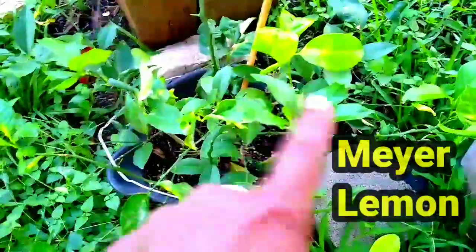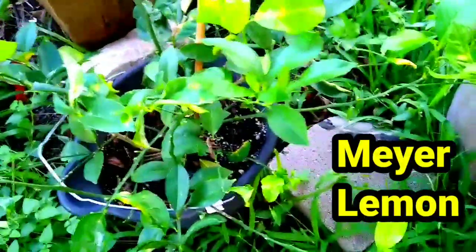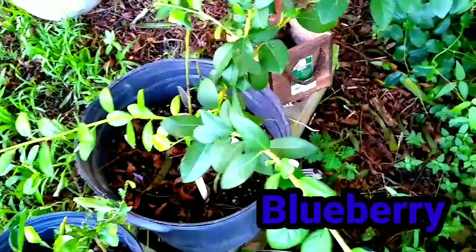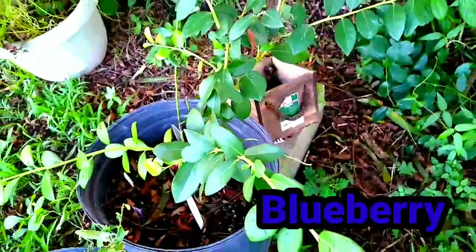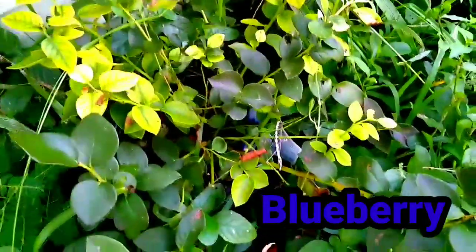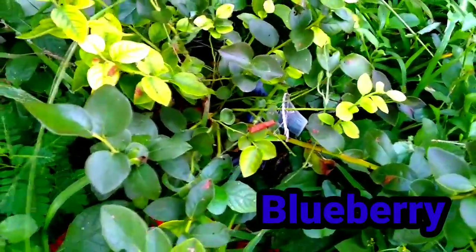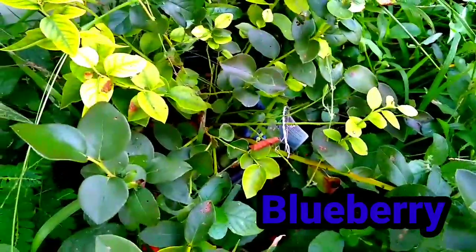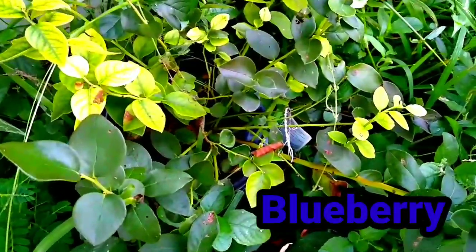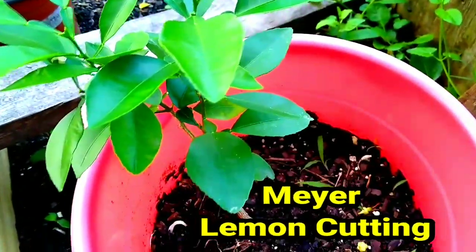This is another lemon tree right here. She's in a bucket, but that's her. She needs some work, but that's okay, I'm gonna help her out. This is a blueberry plant. I really need to get her from over here. She's been drowned by all of this grass, but that's okay. I'm gonna get the grass cut tomorrow, but I'm gonna take her out because she's a blueberry. Here's another lemon cutting that I did, and she looks really cute.